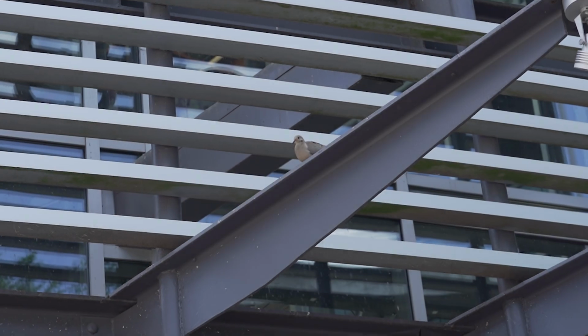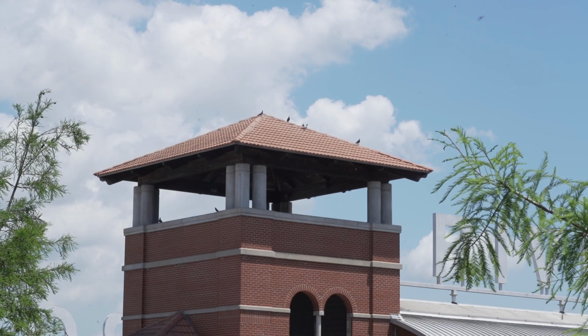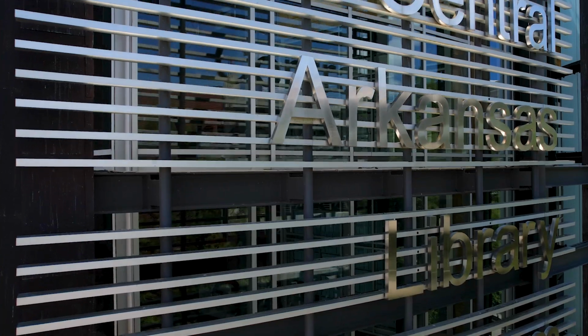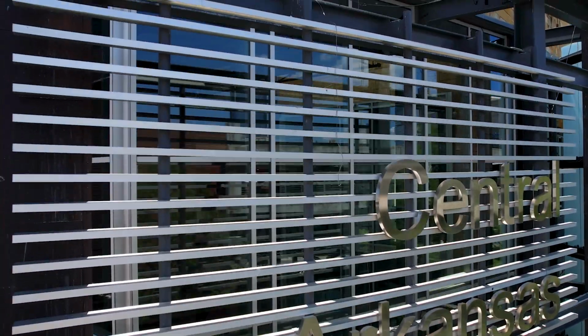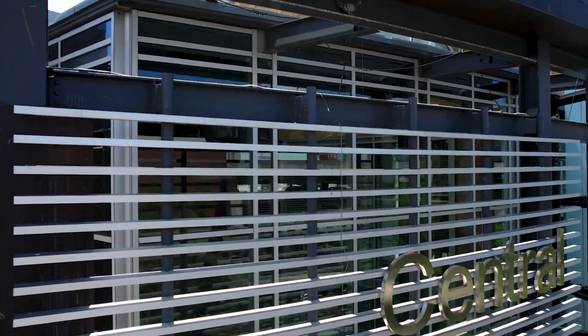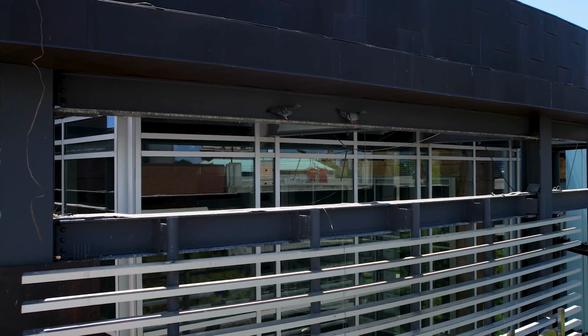You can see them nesting, you can see their nests, you can see them walking around. They just leave filth everywhere. And the patrons mention it too. The problem is that the striking feature of the external part of this Bobby Roberts library is open I-beams.